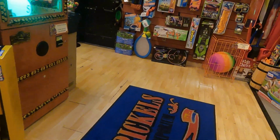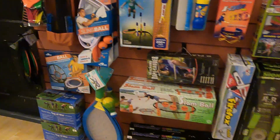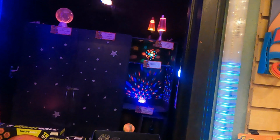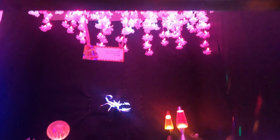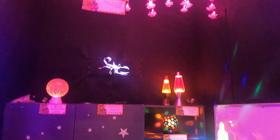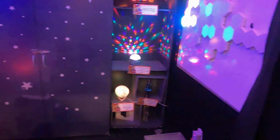And then if we walk a little further over here, they have a room that I really liked, and I would love to have my garage kind of look like this, because that's where I do a lot of my filming. Just the cheesy black light, glow in the dark. I love that 3D projector with the scorpion on it. However, that is not for sale. A lot of the stuff is for sale, but that 3D projector is not. It says it's for display only.